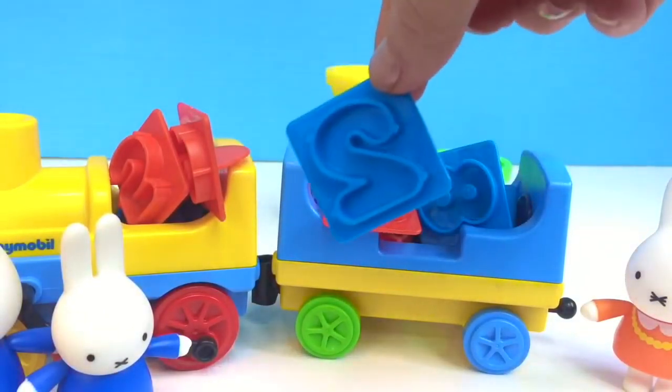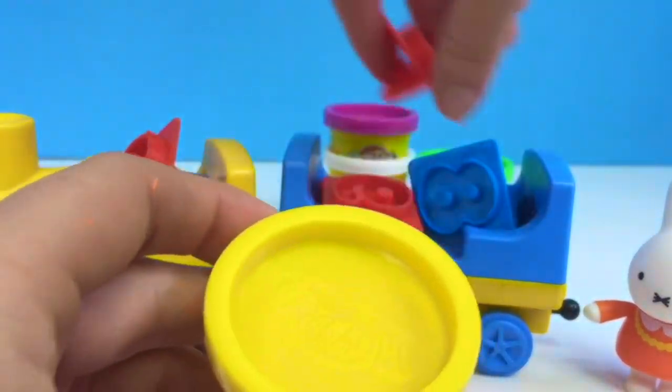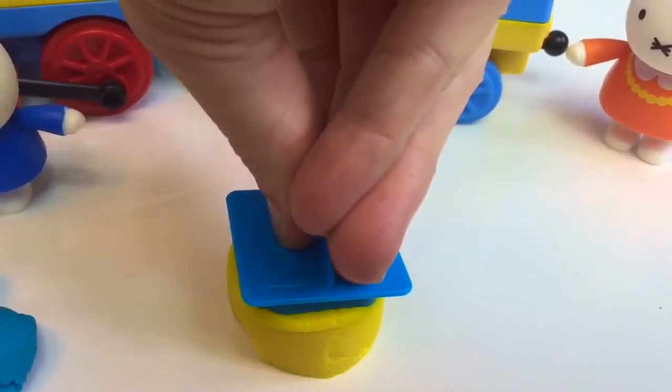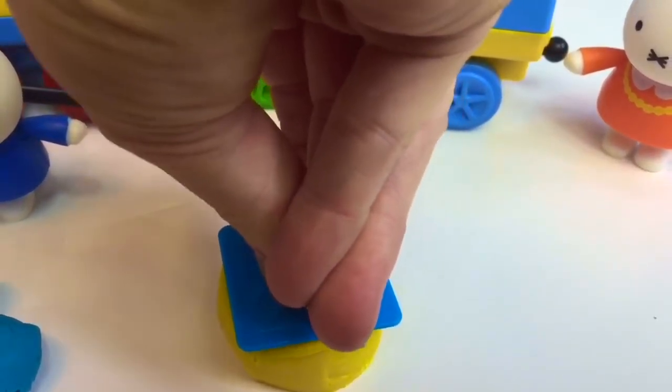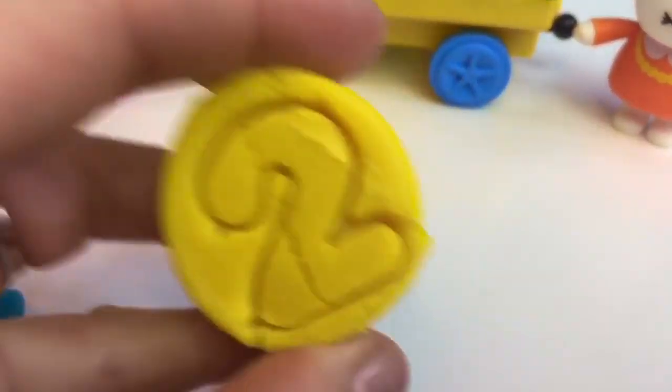Now it's time for number two. We'll use the yellow Play-Doh. Oops. This is a little drier Play-Doh, so it doesn't squish down as much. Number two.